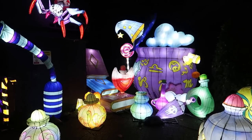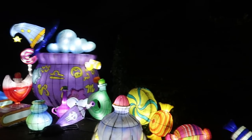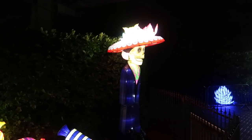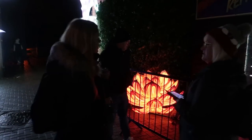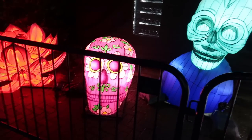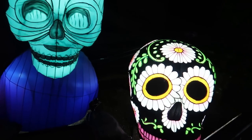Probably my favourite scene so far, actually. That looks really nice. And yeah, the Dia de los Muertos style continues here. Oh, mouth just opened there. It's a little animatronic. It's quite nice. What we got going on just over here? These skulls, these are nice. Oh, yeah, there we go. It's all following that kind of Mexican style with these.